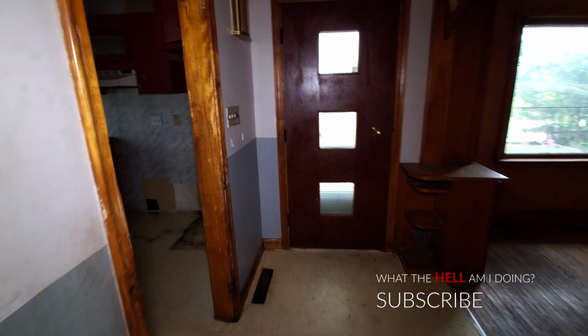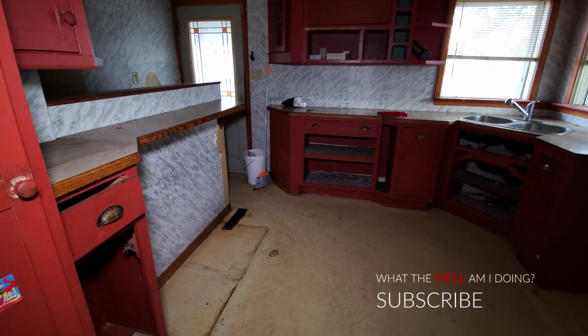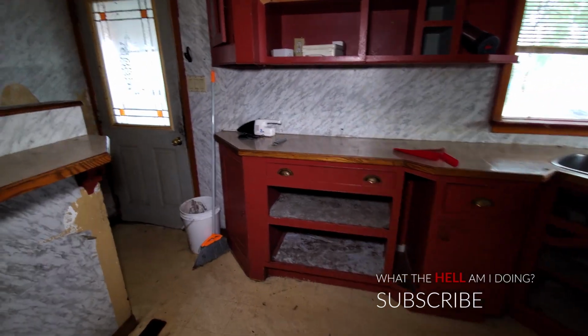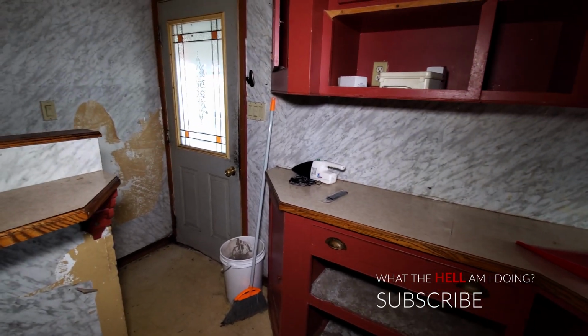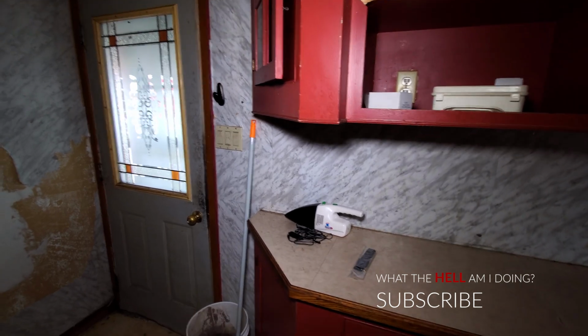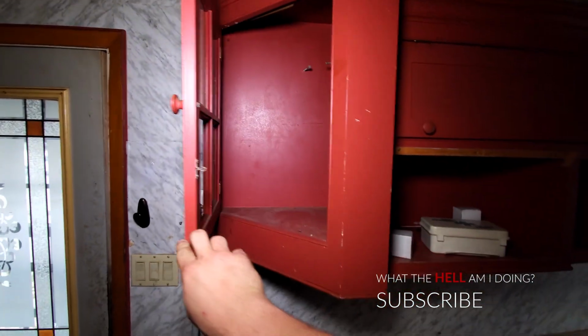Okay, let's go see the kitchen. So the kitchen again is like stepping into a time machine. That backsplash is really dated looking. Possibly they did that in the 80s, you never know. That was when the marble look was popular, so it's possible. You got a cute little cabinet here.